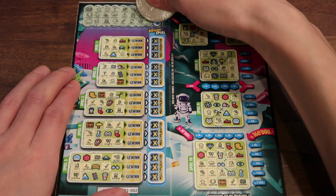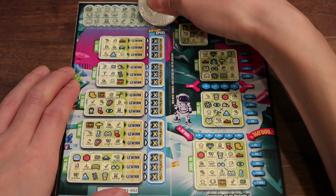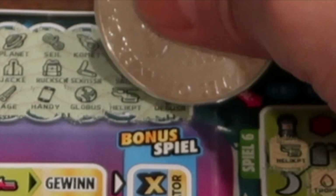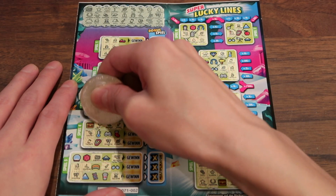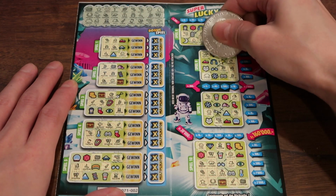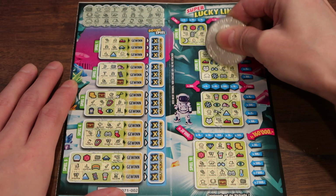All right, Marco, I'm trying. Here we go. Last symbol is a sign, looks like. There's one right there. Is it a win? Anybody see a win? Oh my god, we're so close.